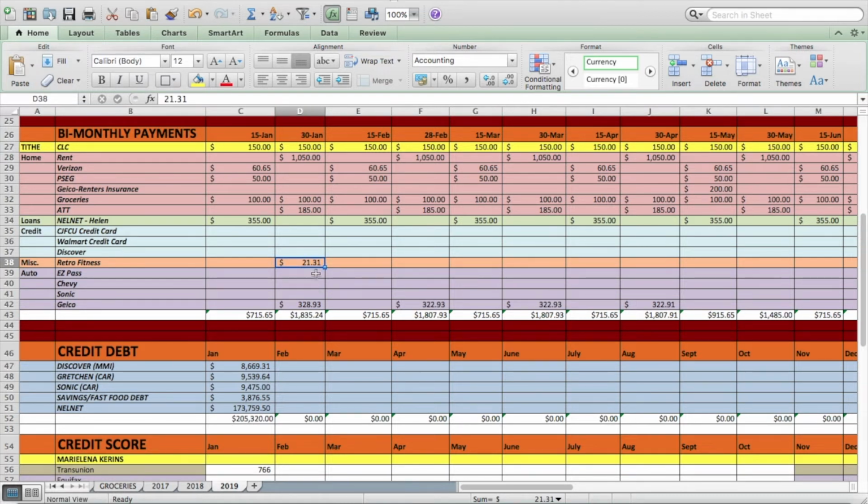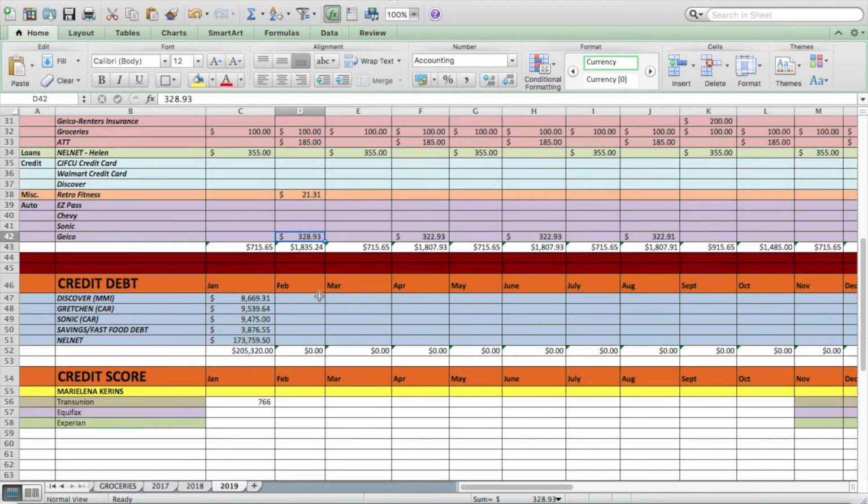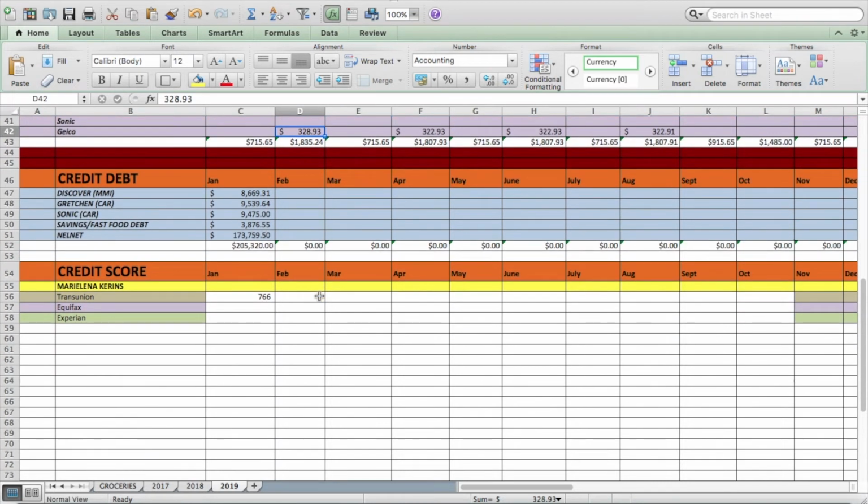But just so you see, down here, the totals start getting exact, like $21.31 instead of rounding it up to 22 bucks. What else? Geico, down here, you'll notice I already got my premium for the year super high because I've got 3 cars on it. I got to get rid of that 3rd car. But again, $328.93, $322.93, etc. So I've got to fill all of this out, and I'll probably be doing that later on tonight when I've got some free time.